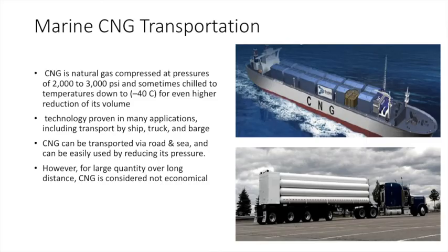There is another way of transporting the gas that we have discussed, the CNG transportation.